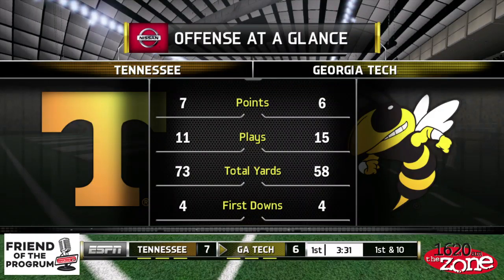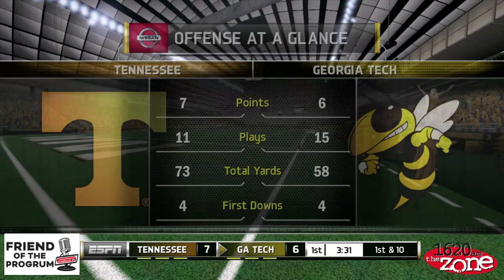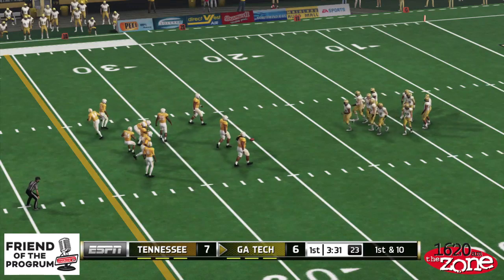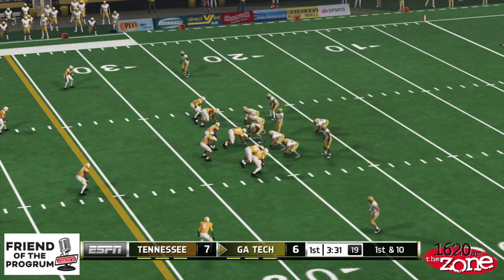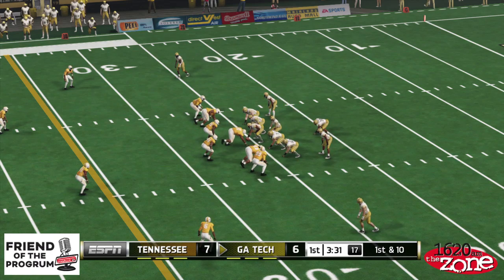Every single time this offense has the ball, they're moving the football, but they're settling for field goals. And every time they settle for field goals, I've been watching the defense that they've been facing and watching how they run off the field to celebrate a job well done because they're not giving up touchdowns. That's a bad sign.